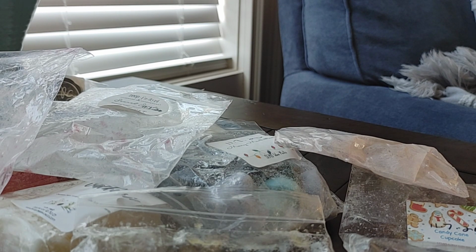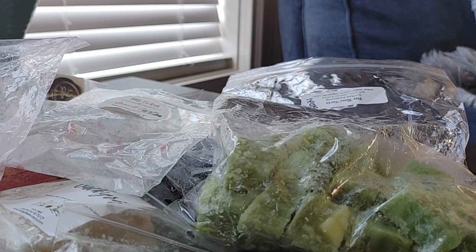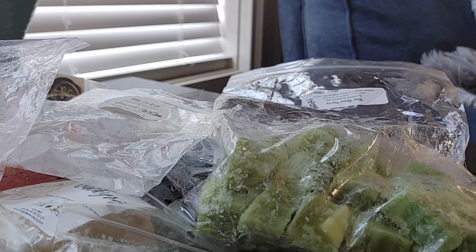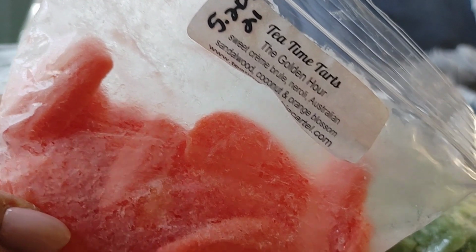Yeah, I really like Tea Time Tarts. I do find personally, I feel like the little bunts don't throw as well as loaves and the larger quantities of things. But yeah, this is beautiful. I really love that scent. And it's green too, so I could add that to St. Patrick's Week.